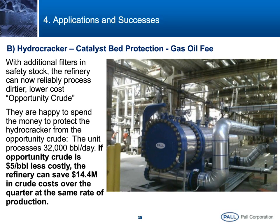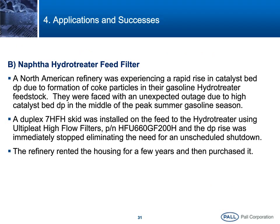Here we can see another North American refinery dealing with rapid rise in catalyst bed delta P, in this case due to formation of coke particles in their hydrotreater feedstock. They were faced with an unexpected outage, and this was peak summer gasoline season. They installed the 7 HFH duplex skid and use of 20 micron ultipleat high flow filters. They stopped rise in the delta P and eliminated the need for an unscheduled shutdown. They rented the housing for a few years and have now purchased it.